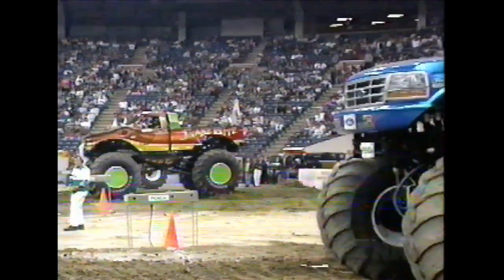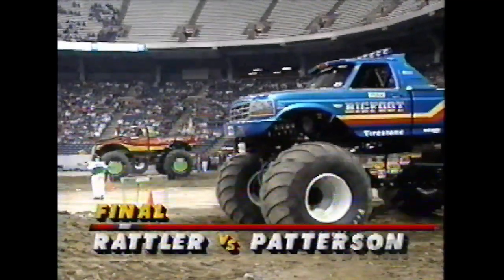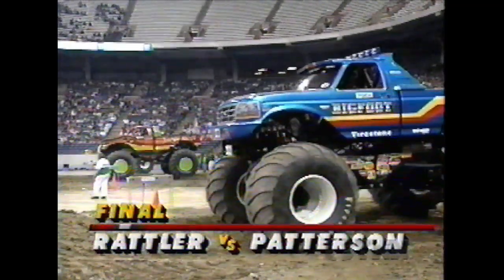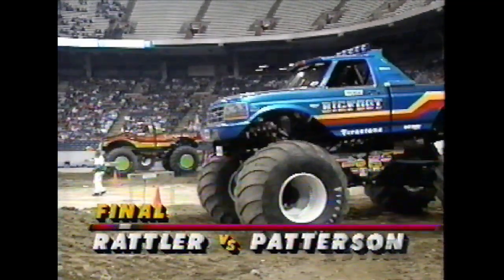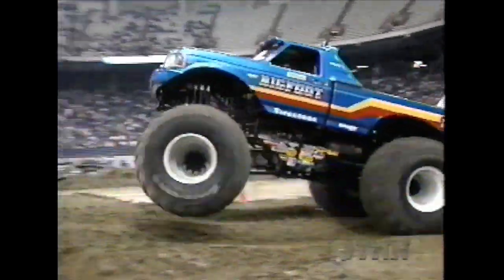Rattler's not even supposed to be here, so I'll guarantee you one thing. He is not going to let anybody blink on him. He's got something to prove. The only reason he's here is Andy Brass could not make the call. Bigfoot worked his way to the final, Gary. Keep an eye on that snake truck. He's got something to prove right now.